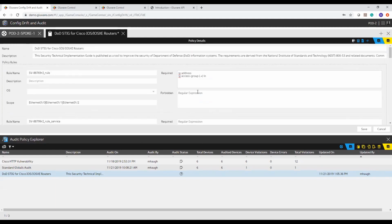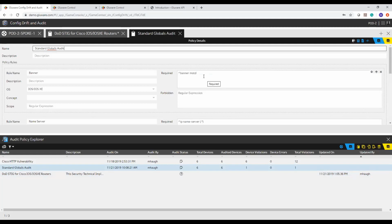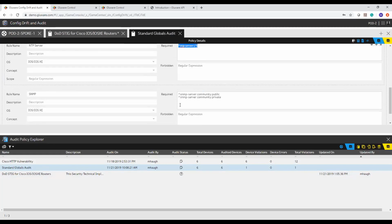So what you're seeing here is a policy in Gluware that is defined with standard CLI commands and regex, and it also has the ability to scope. So if we want to ask the engine to look at this config on every interface, we can do that. So the one I want to tie in here is the standard globals audit. This is like your own company policy. Like I require a banner, I require name server, I require NTP, I require SNMP.